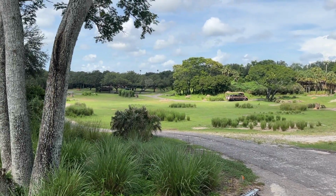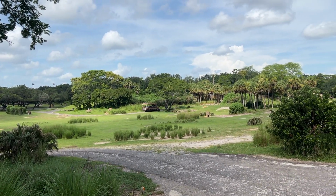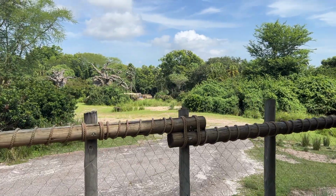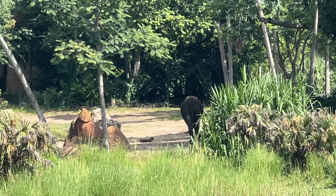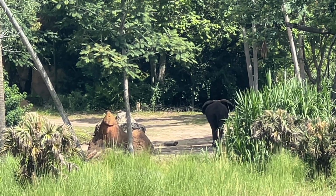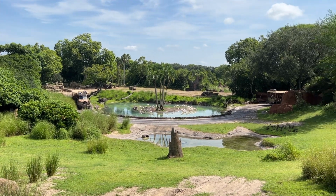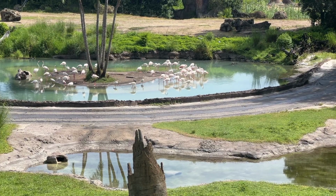So from here, we can see giraffes off in the distance, a lot of tourists, and over here you can kind of see the elephant just through. Right there, there's the elephant. Look at the elephant butt. In this corner, we see one of my favorite birds, the flamingos. Look at those guys, living their best lives.